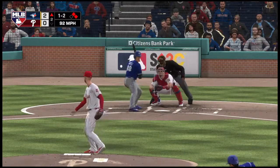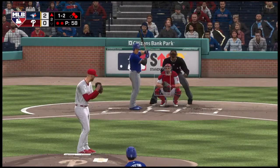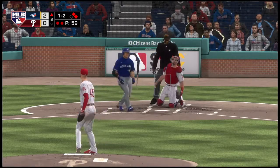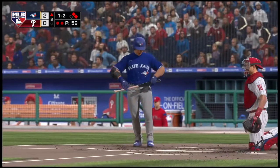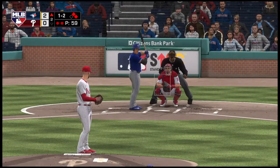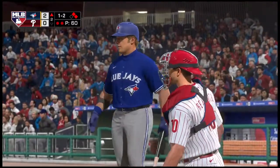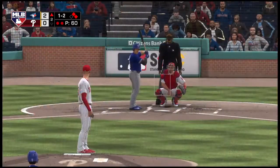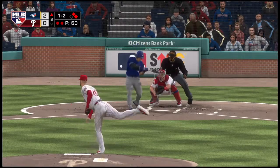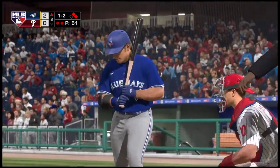Working for the punch out and the offering. Tried to get him to go after the slider, but it's 1-2. Still a ball and 2 strikes. And another foul ball. 2 men are on with 2 men out. A swing and a shot hit down the corner. But it bends just foul into the second deck.